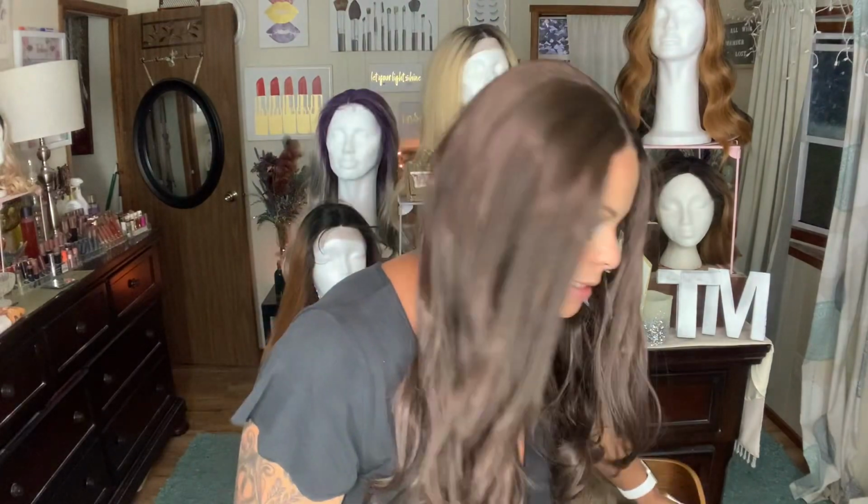When I'm storing my wigs, the storage is going to help. I do comb them out. I also often put dry shampoo in there just so it doesn't smell kind of funny. I put them back in the plastic, the plastic they come in like this. I'll put them back in the plastic.